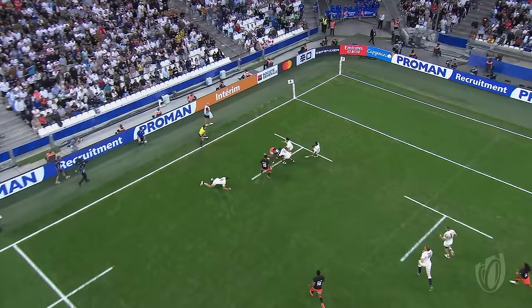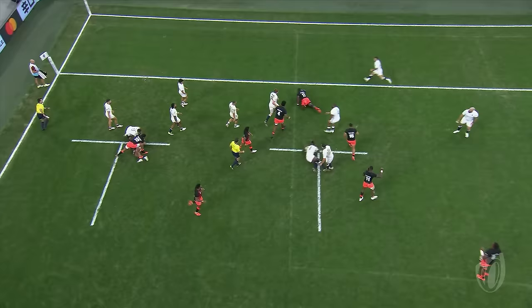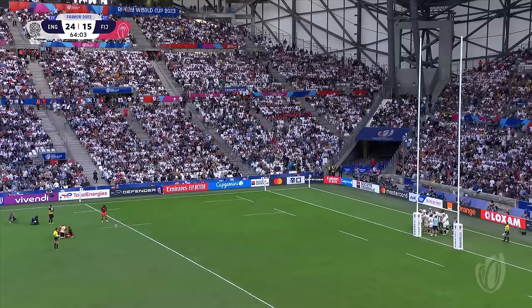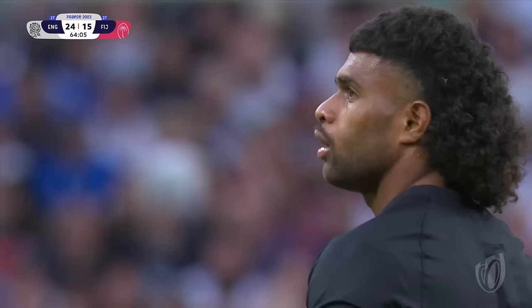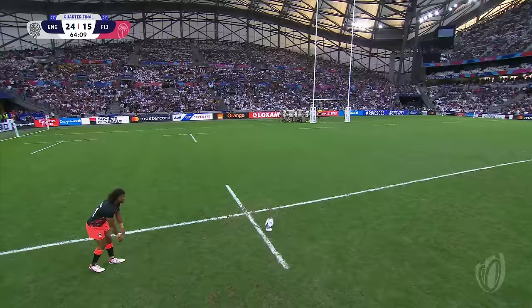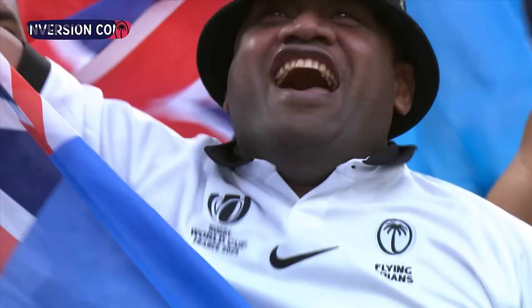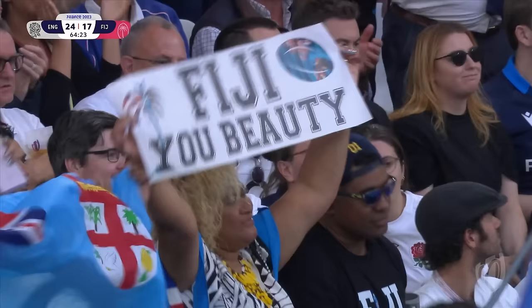Fiji pouring forward. This is just a devastating run. Big, strong, powerful, picking the hole. Over he goes, Ravai. Bringing Fiji back just in time. Now twice in the movement we saw Sammy Randraja in midfield, ball playing, creating. Big kick for him. Squeaks it inside. Try is converted. Fiji pulls some points back. It's 24-17.